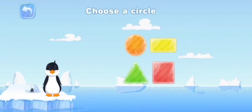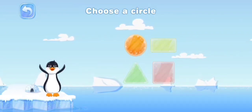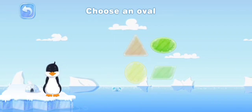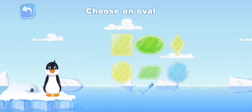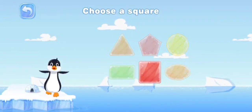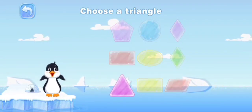Let's find a circle. Yoo-hoo! Ha ha, great! We need to find an oval. Wow, that's great! We need to find an oval. We need to find a square. You are clever. Let's find a triangle. I'm smart. Cool.